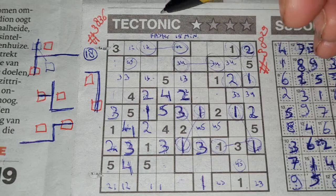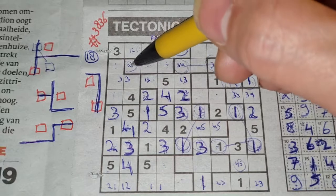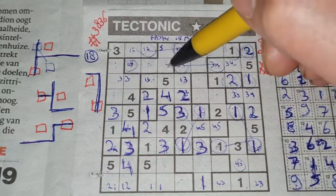Yeah. Well, these two boxes cannot be a 5. So the 5 could be here or could be there.